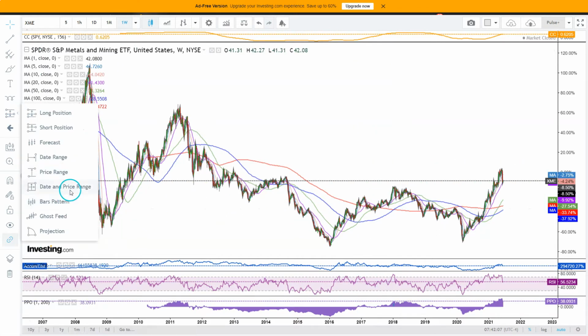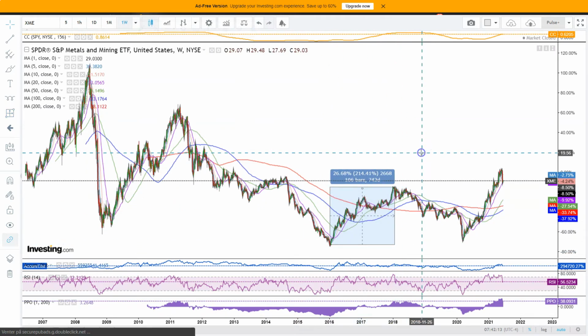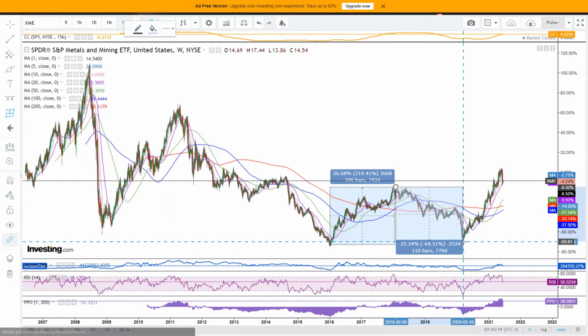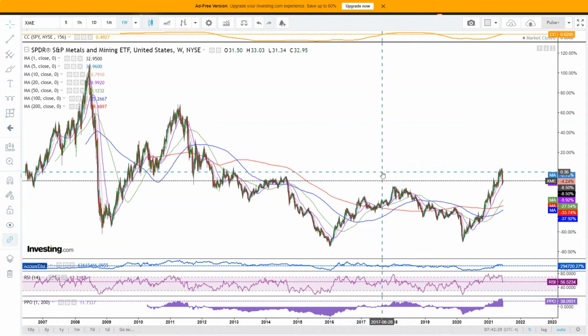So if we do measure some of the moves, like here as an example, you have a pretty significant 200 plus percent move from the low. But from that high, you do have a rather astonishing minus 65-ish% plunge, which definitively would be the definition of boom and bust. The current situation is a bit messy.